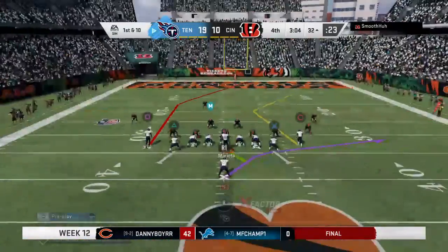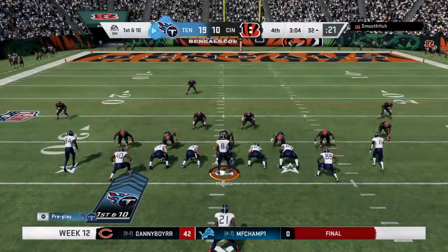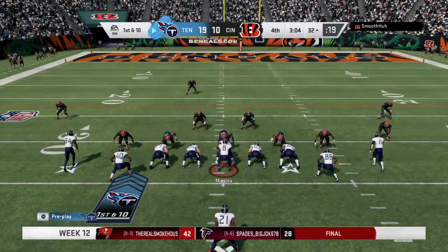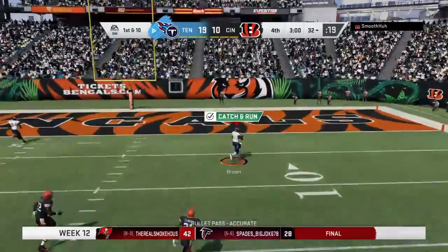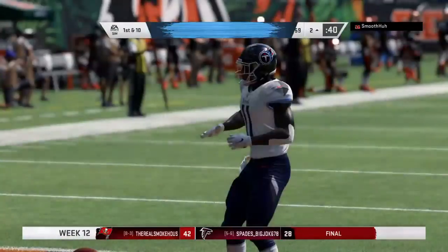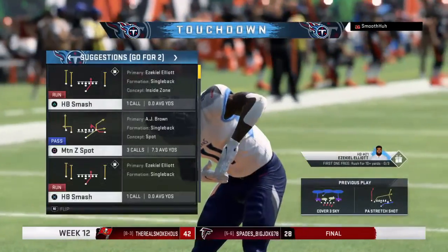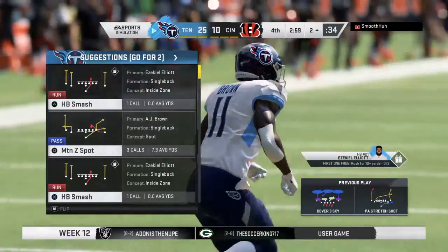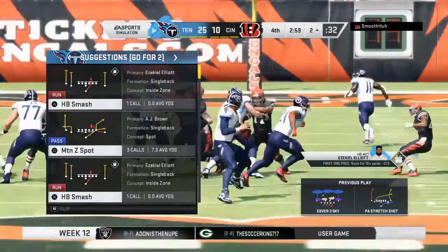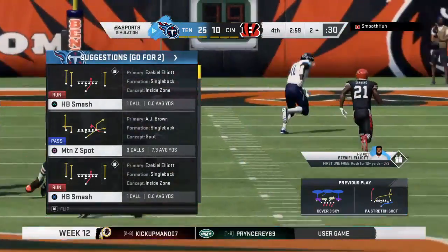From the 32 now, here's 1st and 10. Check. Off the play fake, Mariota. This will be caught by Brown. Touchdown, Titans. A.J. Brown with touchdown number 8 on the year. And the Titans are able to extend their lead.